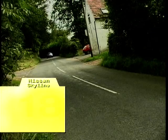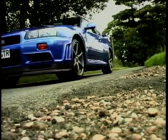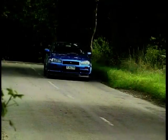And it's the amount and ability of modifications that can be made to the Skyline that makes it so coveted amongst the max power crowd. Stories of 1,000 brake horsepower Skylines are now almost commonplace.